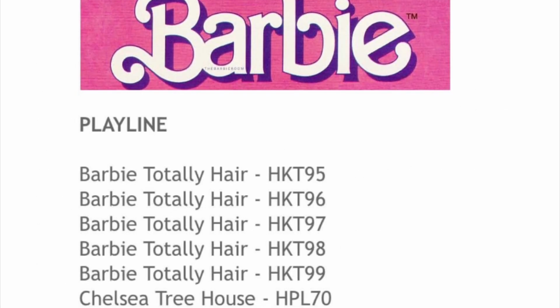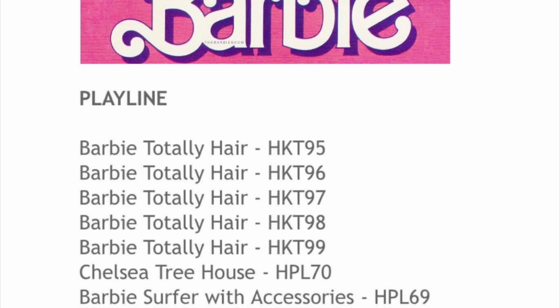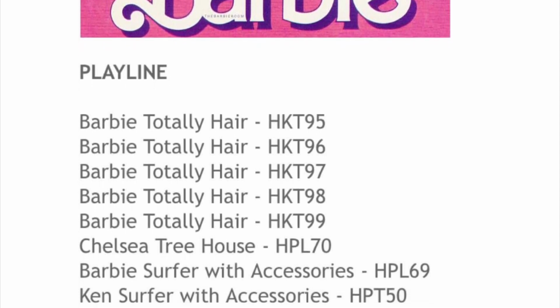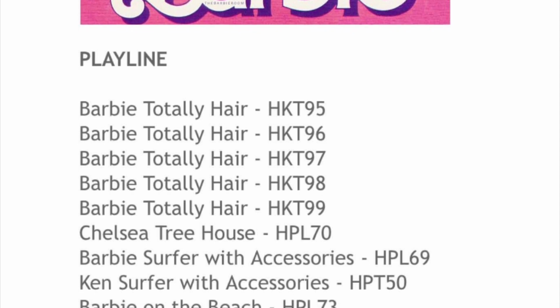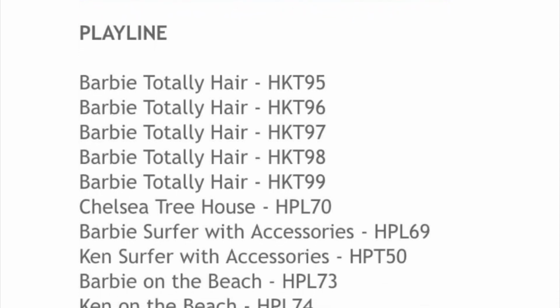Next up, some Playline releases. We have some Barbie Totally Hair listings for 5 dolls. We already have the first wave of Barbie Totally Hair dolls that are out right now, and there's only 4 characters, 4 dolls. So here we have 5.